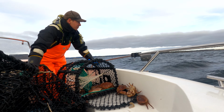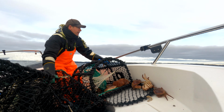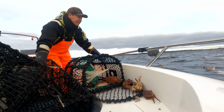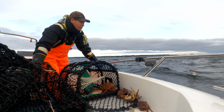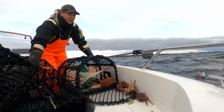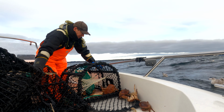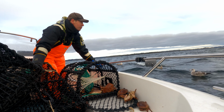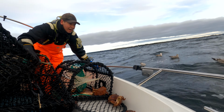It's been worse, the weather. It's mostly just big swells, but I'm confident in the boat. I've been driving this boat for quite some time, and I'm fairly confident that it can handle this type of sea. But accidents do happen, so I'm going to move these pots further in.